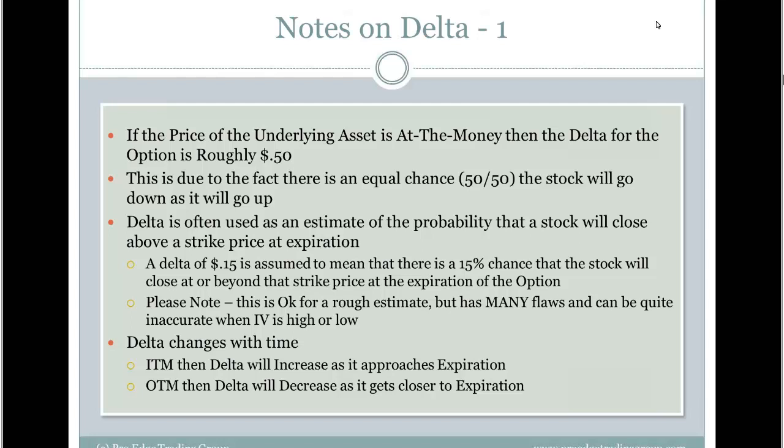If the price of a stock or an underlying asset is at the money, that means the stock price is right at the same price as the strike price for the option, then the delta for the option is roughly 50 cents. The reason is that, assuming we have no prediction on what direction the market's going to go, there's a 50-50 chance that the price of the stock will go below that or above it. It's literally the same chance of the stock price going up as it is going down. Now, that's not perfect, but it does explain why the delta for the option is roughly 50 cents.